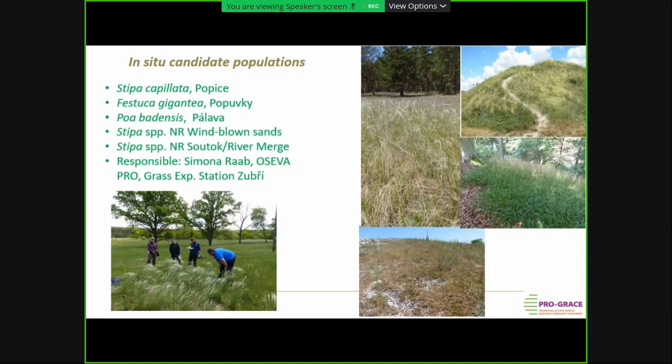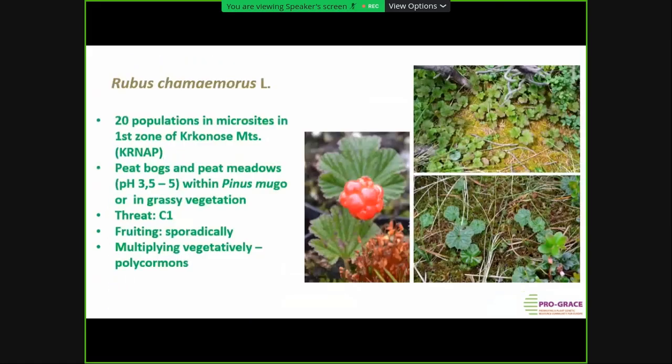Then we have additional in situ candidates in grasses and leguminous plants like Stipa capillata, Festuca gigantea, Poa badensis, other species of Stipa, some in protected areas, some outside. So it is again in work.